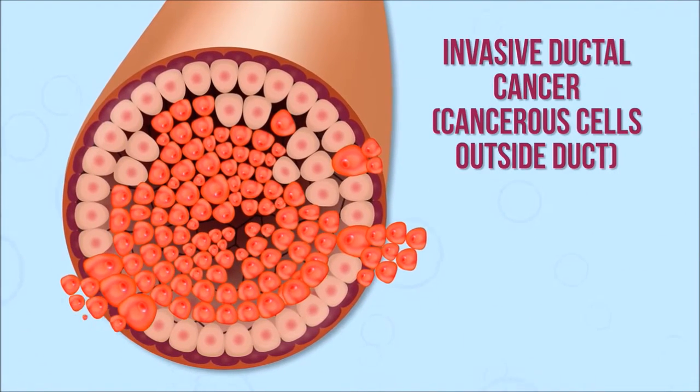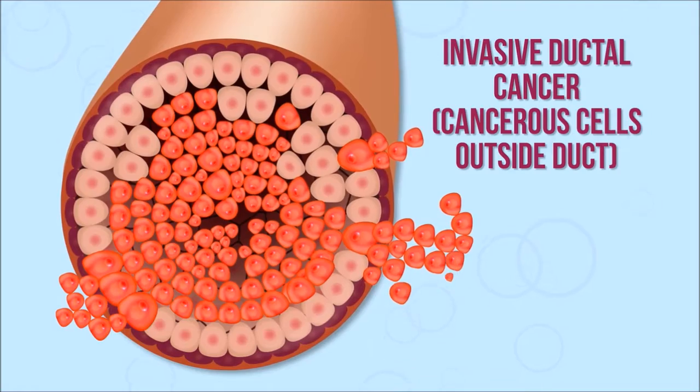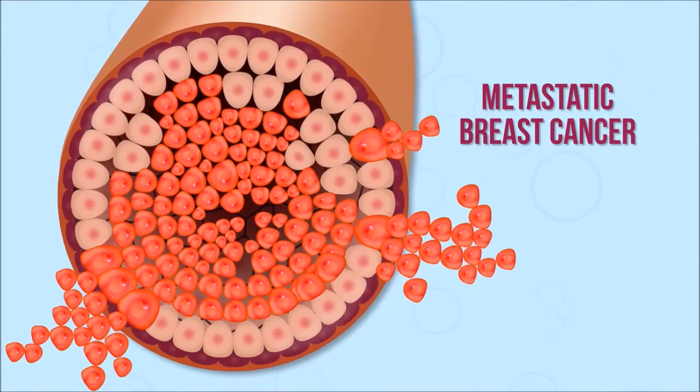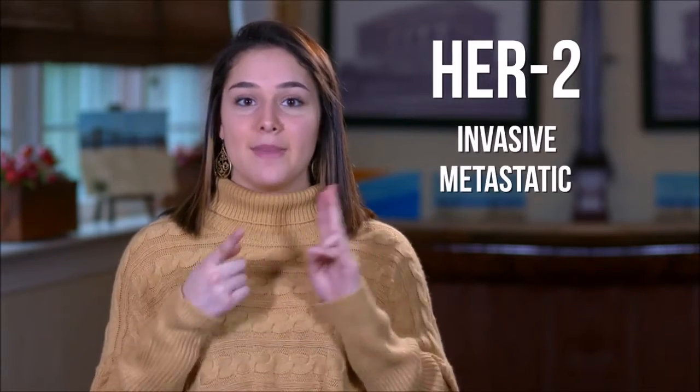As the cancer spreads beyond the area around the duct, even to distant locations of the body, it has become metastatic breast cancer. As the cancer spreads, it becomes more and more difficult to treat, so it's best to identify cancer early and begin therapy as soon as possible. About a quarter to a third of breast cancers produce a protein called HER2. HER2 is considered a poor prognostic indicator, and women with HER2 breast cancer are more likely to be invasive, metastatic, and recur after standard treatments.